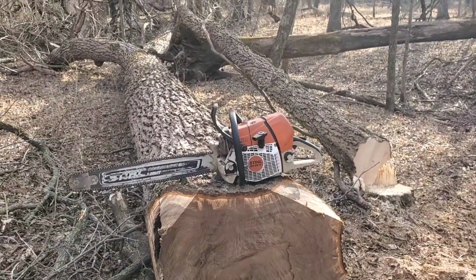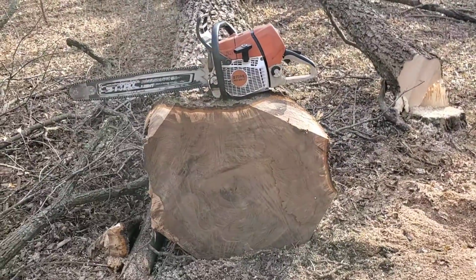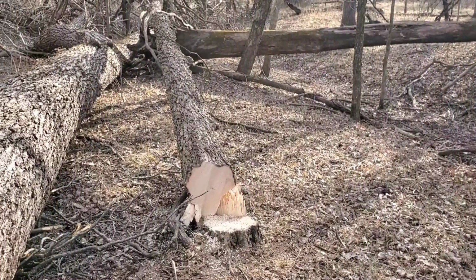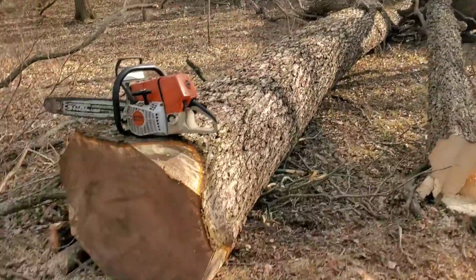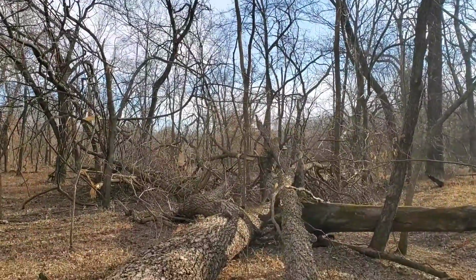I really wish I would have set the camera up to film the falling of this tree here. Before I cut it, I cut into that hackberry. I didn't cut it all the way, as you can see there. I cut about 80% of it. That way, when this tree fell, because I left wood hold over here to pull it, it shot right out there in that open area.